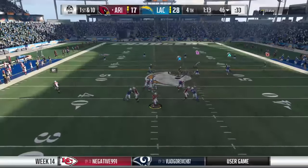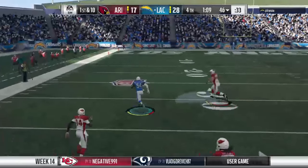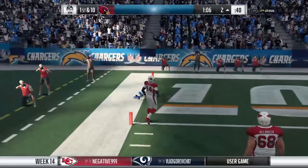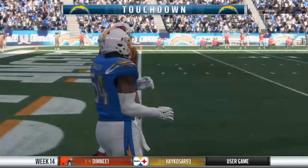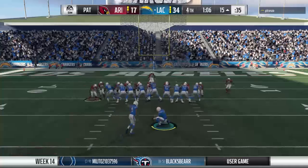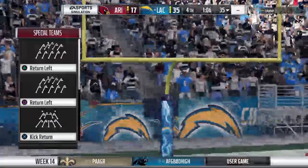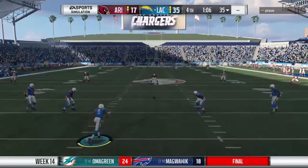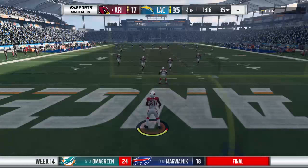On 1st and 10, Bradford. And this is intercepted, and that should do it. Picked off by Ryan Shazier. And he's free going down the left side. It's a foot race. And he brings this one back. It's a pick 6 and a Charger TD. And that one will pretty much erase any hopes of a fourth quarter comeback. With emphasis, interception, return for touchdown. Door closed, locked, reinforced. So they'll get another shot on offense following that pick 6. And now the kick is away.